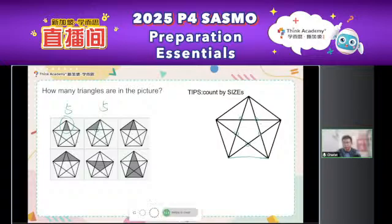How about for this one? This one is slightly different. Is that also 5? Is that also 5, everyone? This one is the only tricky triangle among all of them, because this one not only has 5, instead it has 10. Why? Let me show you.